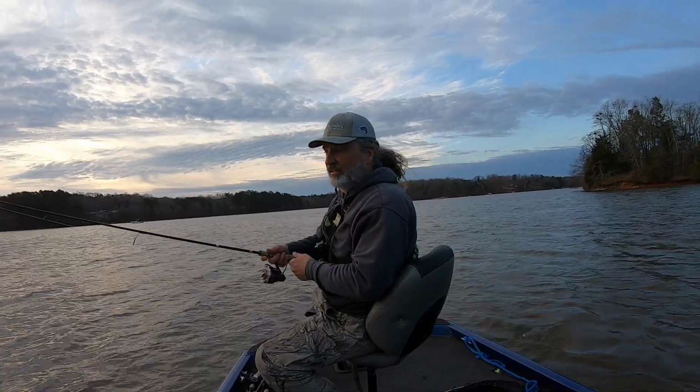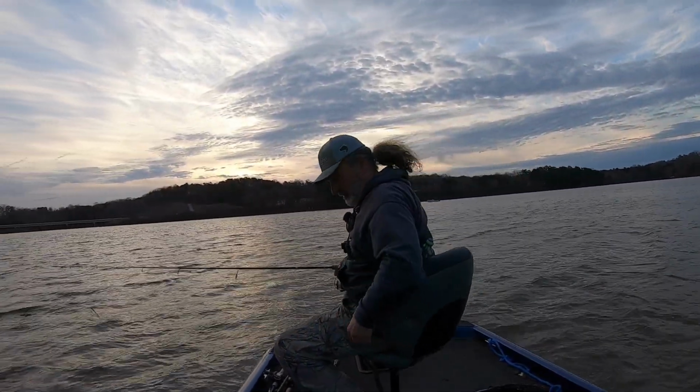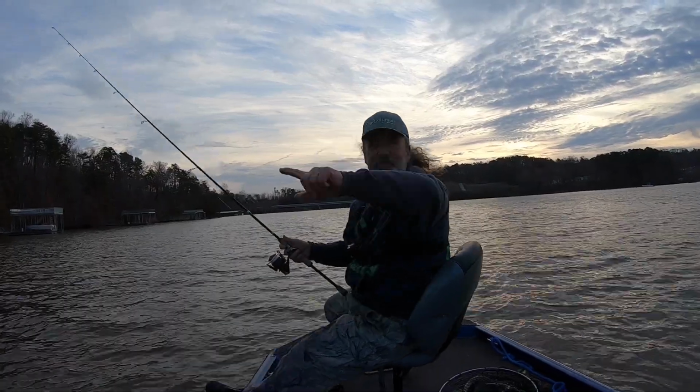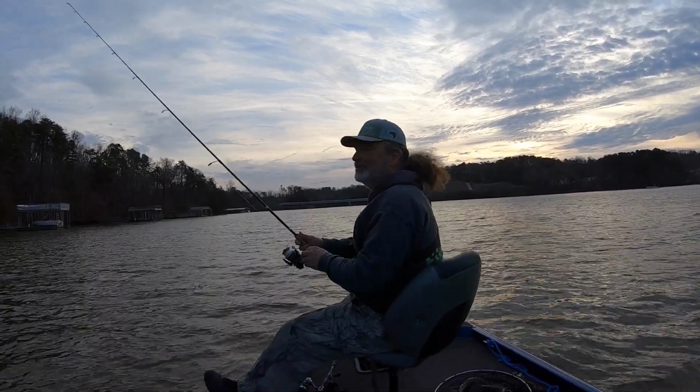This hard, you got to use a heavier jig, which is what we're doing, what I'm doing anyway. All the striper boats are out here dragging live bait. I'm sure they catch some.